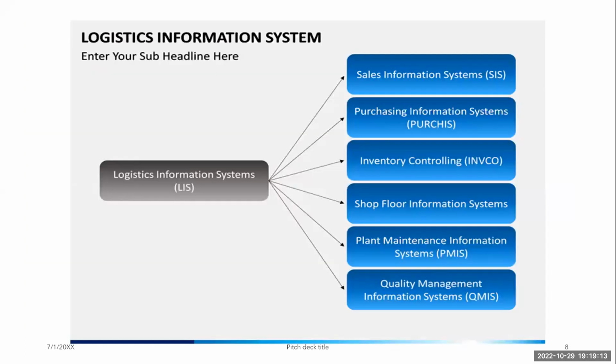Another point we want to look at is logistics information systems. These are information systems that help us digitize our logistics system and make it more efficient. The sales information system, SIS, for example, talks about how to automate the sales system between you and your customers. Then there is purchasing, between you and your suppliers, and how to automate that system. Inventory controlling, INCO, is how to manage inventory or materials in store.